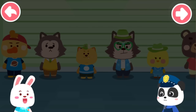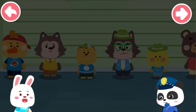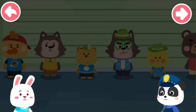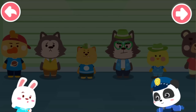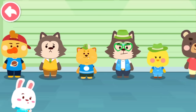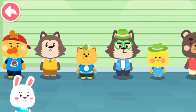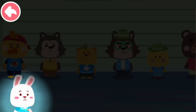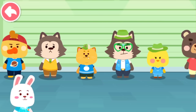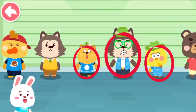Sheriff Kiki, I saw the bad guy at the crime scene. The bad guy ran so fast that I didn't see his face clearly. Please think it over. What are the features of the bad guy? The bad guy is wearing a blue outfit. Please identify the real bad guy based on Miss Rabbit's description. Yes, yes! You got it!